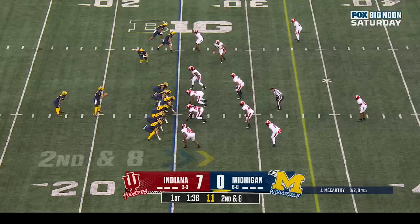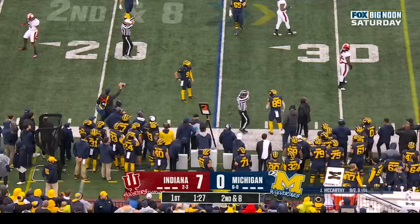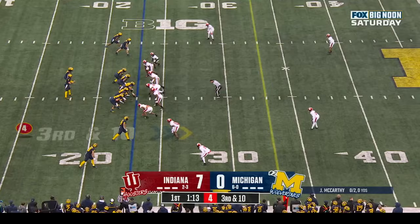Play fake, here's McCarthy, sacked twice already. McCarthy running and lost it. Dropped behind the line of scrimmage by Aaron Casey. And that is a sack, a loss of 2, 3rd and 10. Third sack of the first quarter.